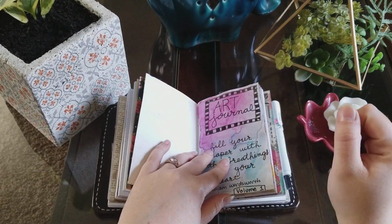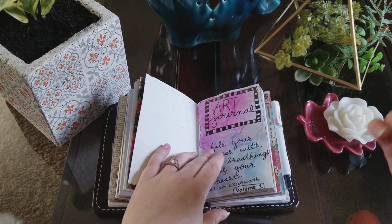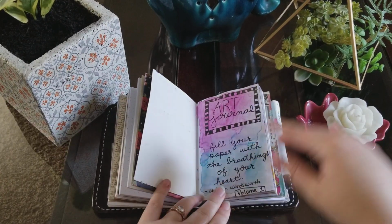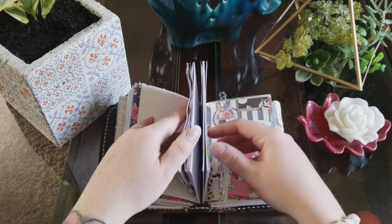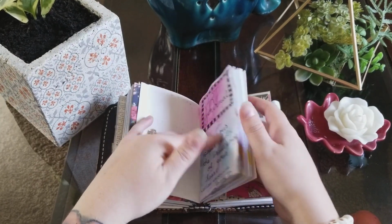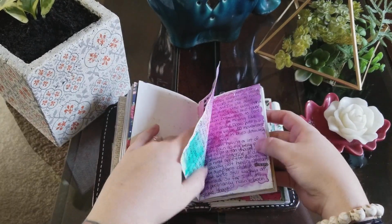Like, what color do I like right now? Oh, that pink is pretty. Okay, I'm just going to smear some of that here. And then what would look nice with that? Oh, some of this blue is pretty, so I'm just going to smear some of that on there as well. And honestly, that's how I go about it. I just ask, what am I feeling that looks nice right now? And I just do it. I just do random things.